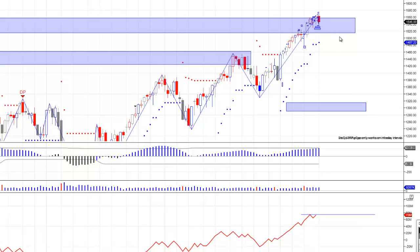Doesn't mean that they can't pull back here. What we'd want to watch, and again on the YM as well, is if they do pull back, if the STF stays in the strength band as they pull back, that would tell us that there's more potential upside ahead. Pattern-wise, we just have this ABC pattern, so we don't have any other kind of topping pattern here.